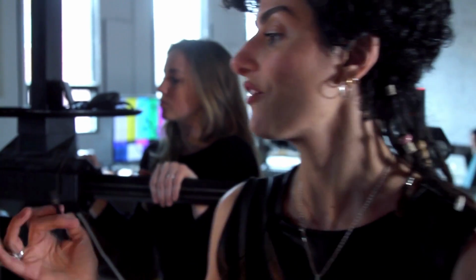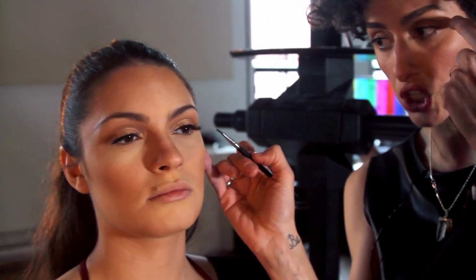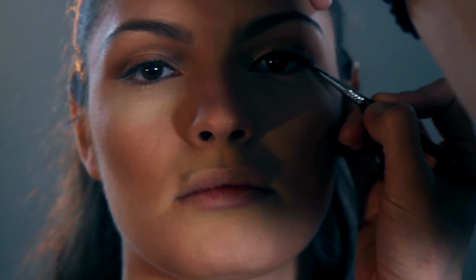So right now I just lined her eye. And now to do the wing, the famous wing, the trick that I like to do, because it could be tricky, is I have my model look straight ahead and I follow her natural bottom lash line. So her bottom lash line, I just continue the flow, the line. So look straight ahead.